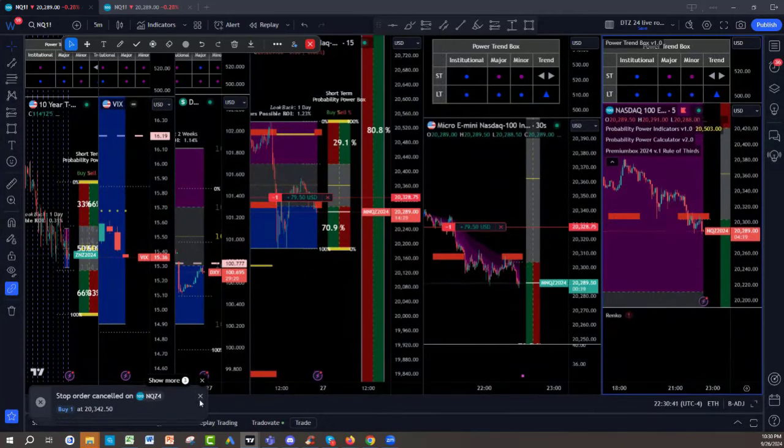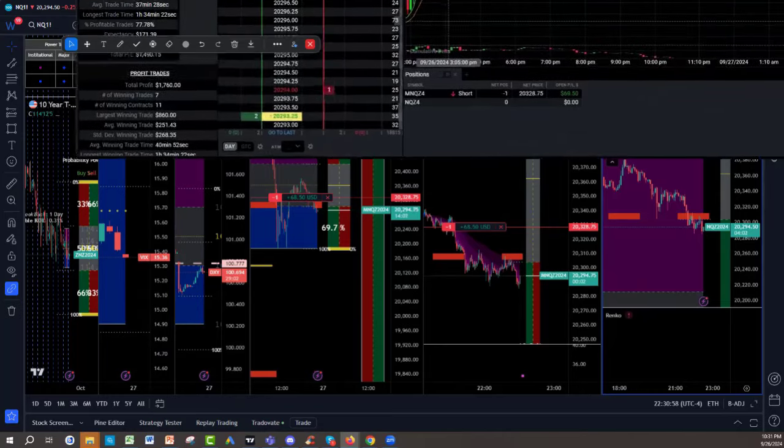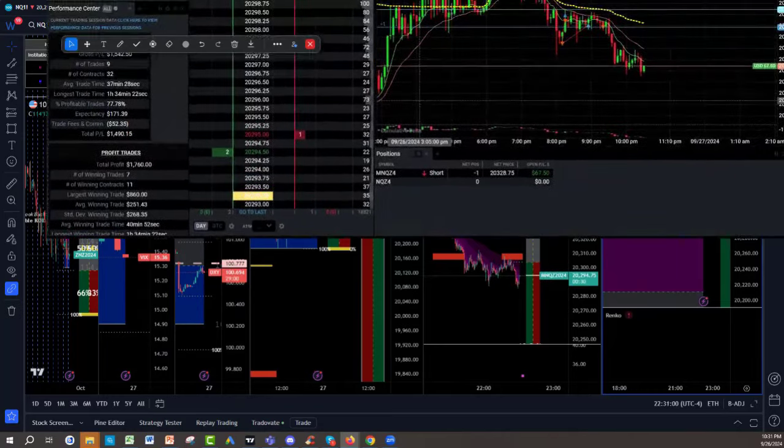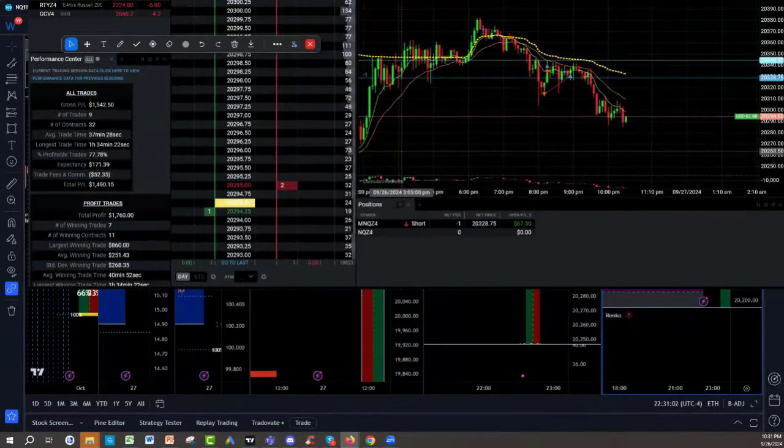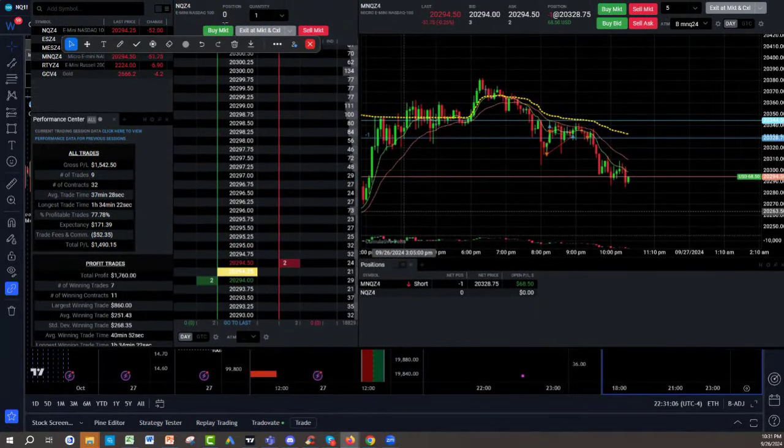This is done. So we took this one. And it should show up on the trade profit now, which we had $600 plus roughly the $800 here. So boom, we're back where we started, right here. And so now we have $1,500 plus we have the MNQ.